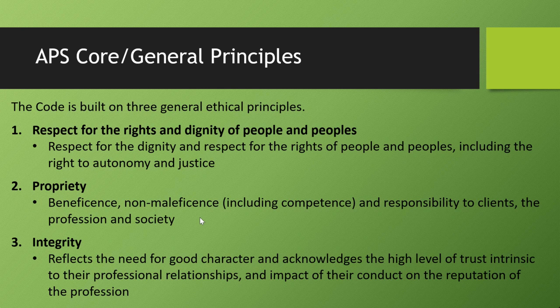Second, we have the principle of propriety, which essentially relates to competence. So as practicing psychologists, we need to ensure that we are competent to deliver the services that we're providing and that those services are benefiting, not harming those that we're providing them to. So psychologists must protect the interests of those that they work with in such a way that the welfare of clients and the public and the profession more broadly take precedence over any self-interest a psychologist might have.